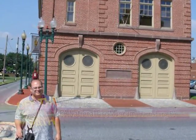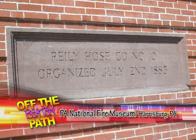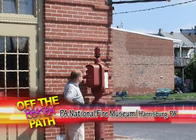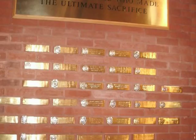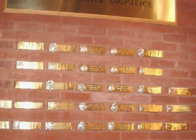Along North 4th Street in downtown Harrisburg, one can find a splendid old Victorian firehouse, the former home of the Riley Hose Company. Today the building fulfills another critical role as the site of the Pennsylvania National Fire Museum. Open year-round, the museum pays strong tribute to those who've served with honor as firefighters throughout the Commonwealth.